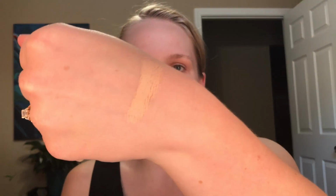Then I also got the Photo Focus Stick Foundation. I've never used this before. In fact, I've only ever used two stick foundations. One was from Maybelline, it was terrible, and one was from Ulta, and it was even worse. Ugh, it was bad. But this one is in Soft Ivory. I've heard a lot of really good things about it, and it looks like it's going to be medium to full coverage. I mean, you can see that swatch. That's pretty solid. Oh, but it blends out really nicely, so we're gonna find out.